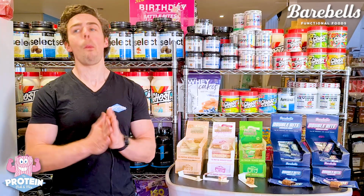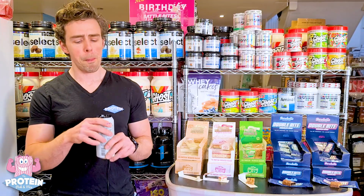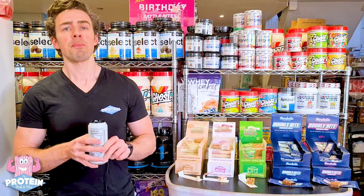Whew. Okay. So, there we go. 3 Mountain Joes, 2 Barebells, all done.